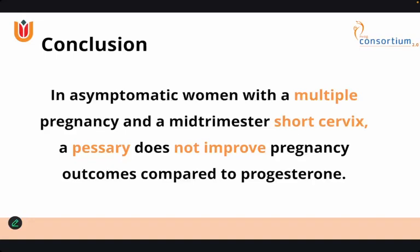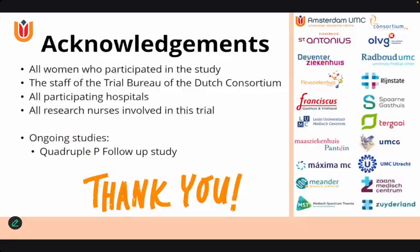Conclusion: in asymptomatic women with a multiple pregnancy and a mid-trimester short cervix, a pessary does not improve pregnancy outcomes compared to progesterone. And this is the end of my talk.